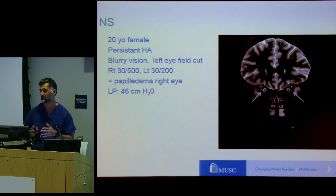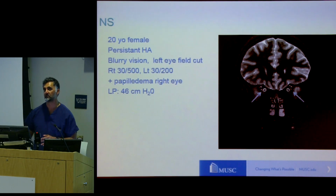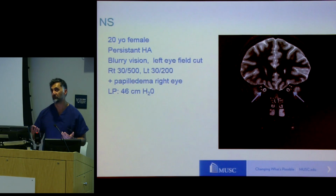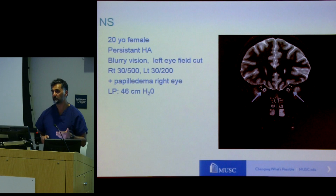So she's had a significant amount of pressure on her optic nerve where she's lost a whole field of view, so she can't see out to the left side. Her visual acuity is pretty bad. It's 3,500 and 3,200 in the right and left eye. So that's a fairly significant visual loss. I mean, you're kind of reading like right here. And then obviously she's got raised pressures, her LP, 46 centimeters of water, so very high.